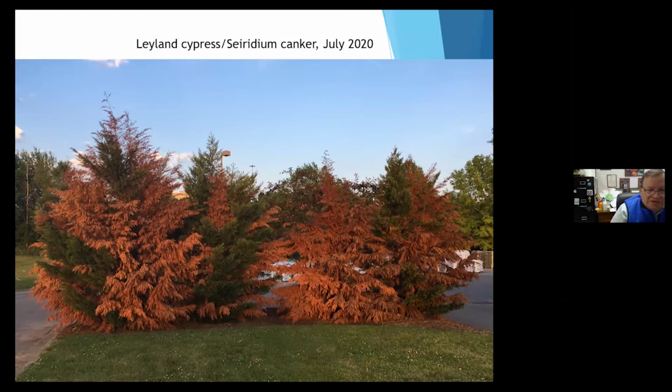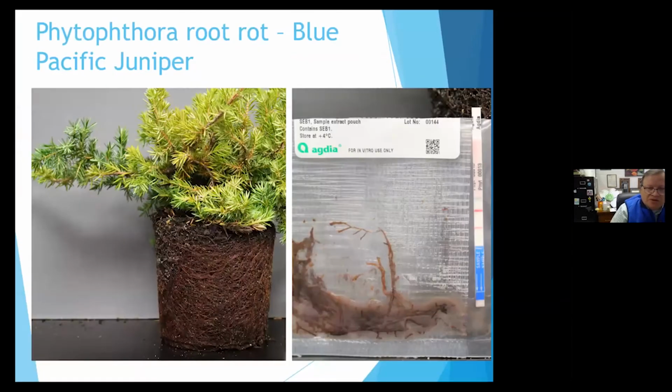So what it does is the fungus continues to run down the branch, killing larger branches as it goes. So Leyland cypress is not a horrible plant. If you have it in an irrigated landscape, it can do quite well, but unirrigated is really prone to damage after we have a drought. Well, not everything I saw was due to the drought.